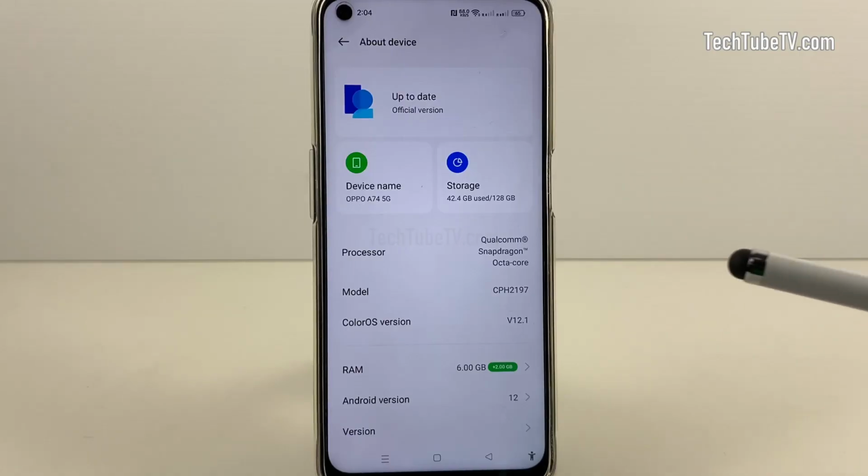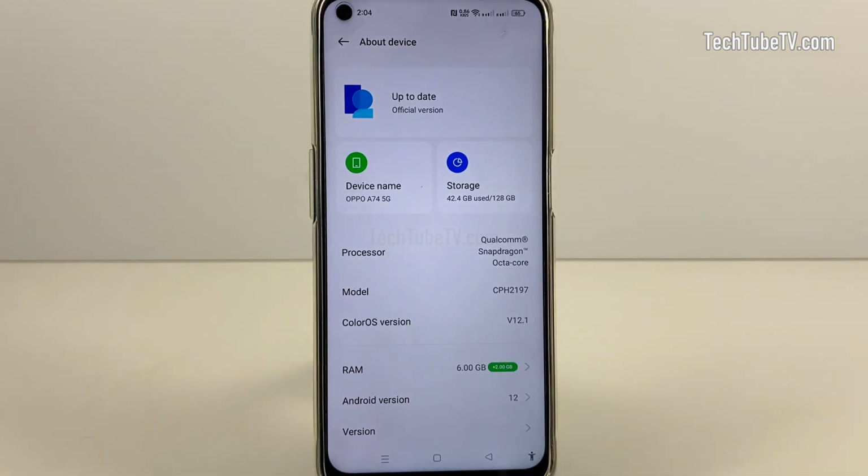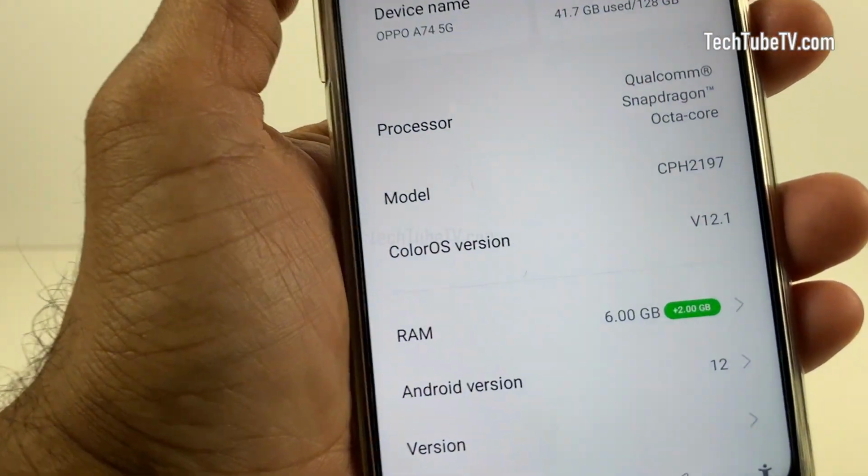Keeping the Android operating system up to date ensures you will get the latest bug fixes and also new features released. Let's look at a few reasons why you should upgrade to Android 12.